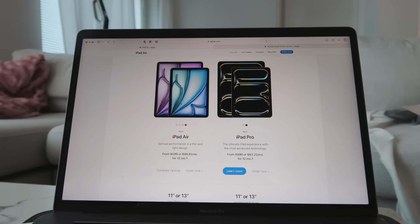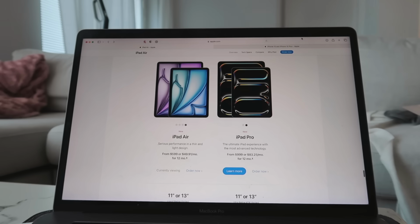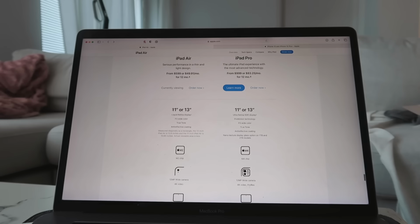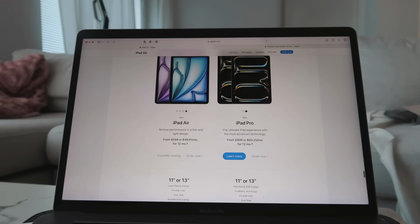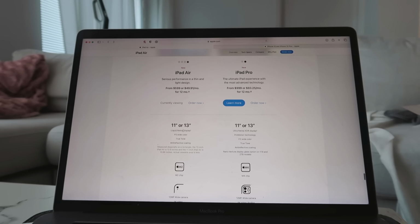I think it's the iPad Air as the iPhone 15, like the base model, and then the iPad Pro as the iPhone 15 Pro. But yeah, they both come in 2 different sizes. They both have this P3 wide color, whatever that means. It's like the screen color, it's really vibrant. Then the iPad Air has Liquid Retina display. The iPad Pro has Ultra Retina XDR display, which is a little bit better.